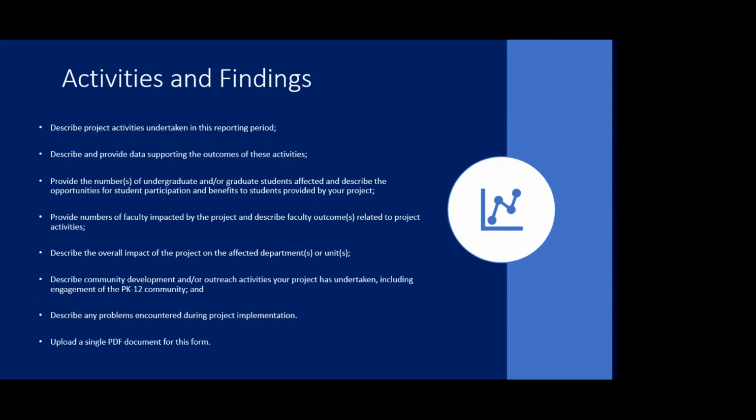You'll describe your activities, you'll give the data, and provide the number of students that were affected by your project. That's what we're looking for: the more that you can reach out and affect, the stronger your project is. Also give the number of faculty members that were impacted. If you're department wide, you can give your detailed information here, your overall impact on the project and how it affected your department or your unit.